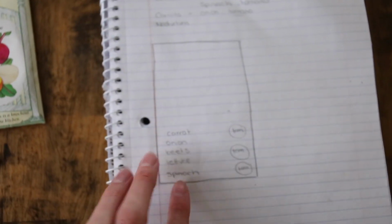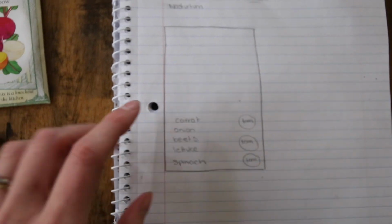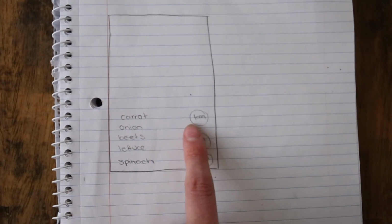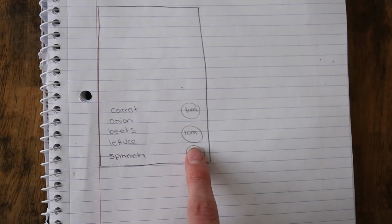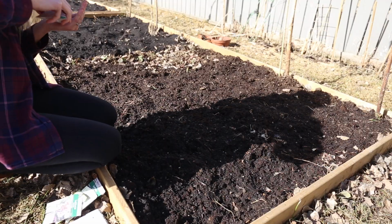I just made a super basic diagram. This is just one of my garden beds, and it'll be a third or half of these, and then eventually I'll plant some other stuff, and then I'm going to save some room for tomatoes along one edge because tomatoes do really well with all of these things as well.